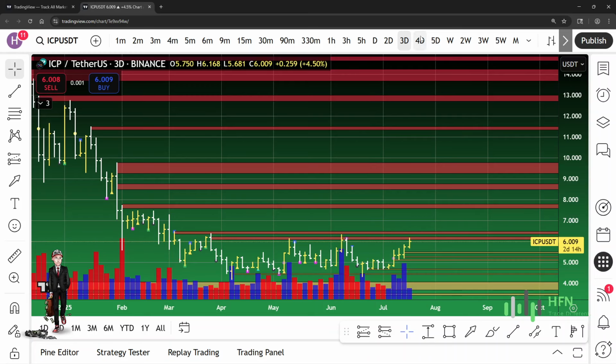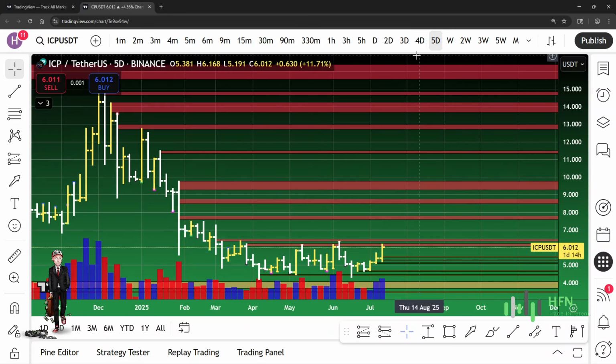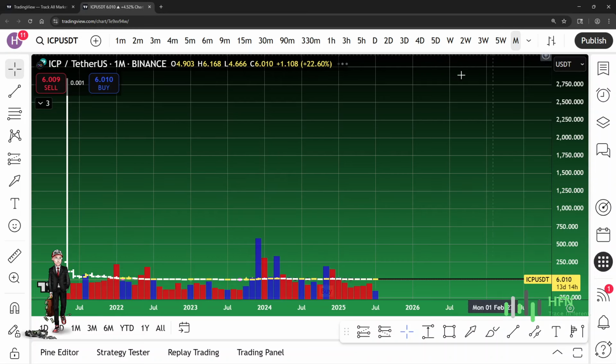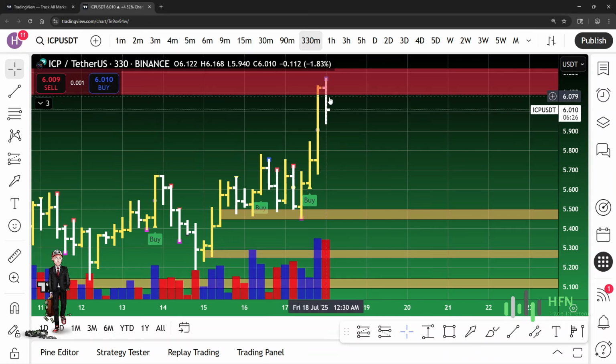Here is ICP on the 4. Here it is on the 5. ICP on the weekly. 2 weeks. 2 weeks looks pretty good. It does look pretty good on a 2-week time frame that the market ICP does show that buyers really want control of the price. Here it is on the 3, 5, and the monthly. So I'm not going to drop a price prediction here for ICP yet. We need to see right now what's going to happen to that sell pocket.